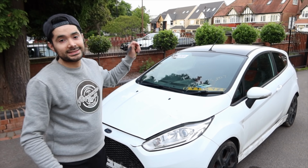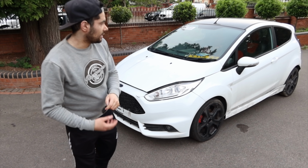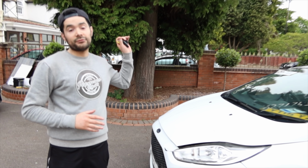So behind me is a Fiesta ST 2014. It is a Cat N and it's a stolen and recovered car. So now we purchased this car off Copa. I had no intentions of buying a Fiesta ST, but this car went for a very good price.